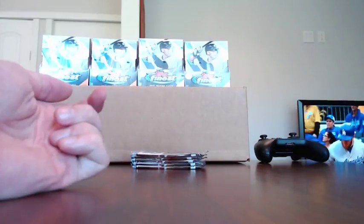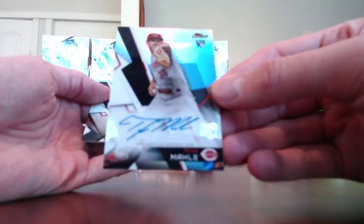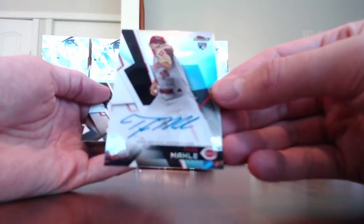All right, and we got a Joey Gallo refractor. That was a pretty good mini box. Robles auto, a gold Ohtani insert. Should sell for a couple bucks. There's Kris Bryant refractor. Buster Posey. Autograph of Tyler Mahle, or Mahle, however you pronounce his name, for the Reds.